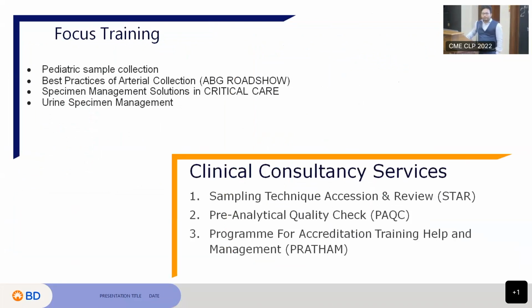Next, we give some focus training also, which you can avail. Those focus trainings are about pediatric sample collection, arterial blood gas sample collection, specimen management solutions in critical care, and also immune specimen management. All of these are very detailed training programs. If you want, you can avail them. These are not just one-time programs.